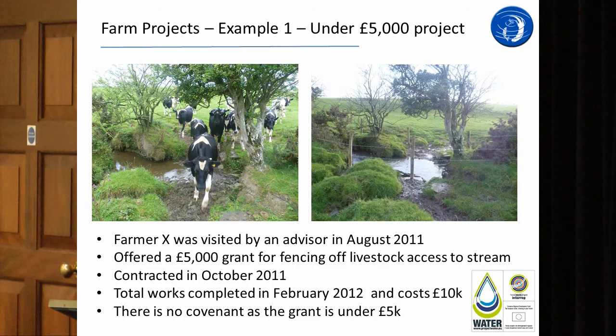So a grant under £5,000. They identified a need to reduce livestock access. So they had a grant for £5,000. Total works came to about in the region of £10,000. There was no deed required on that grant because it was under £5,000, but they were able to successfully put in some fencing, exclude livestock, and protect that watercourse.